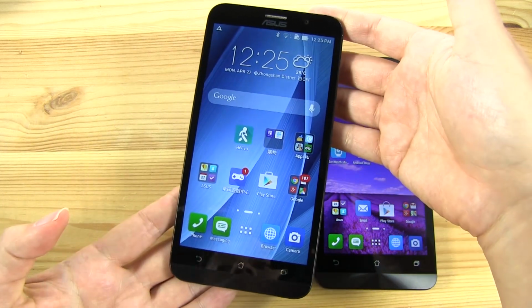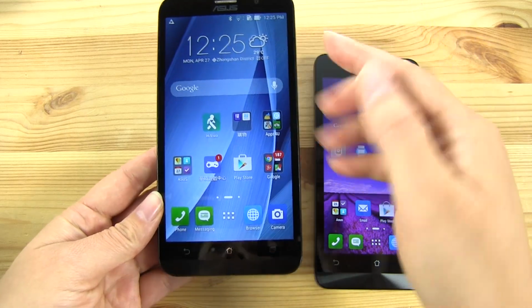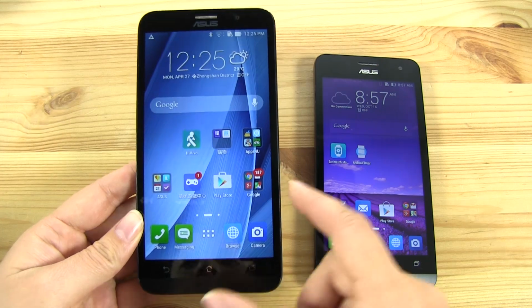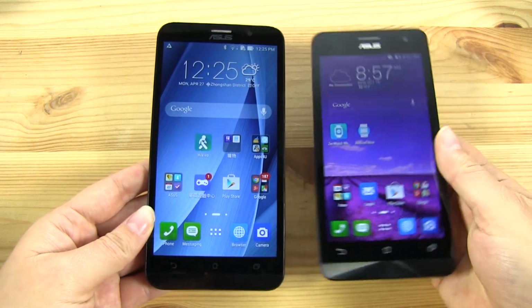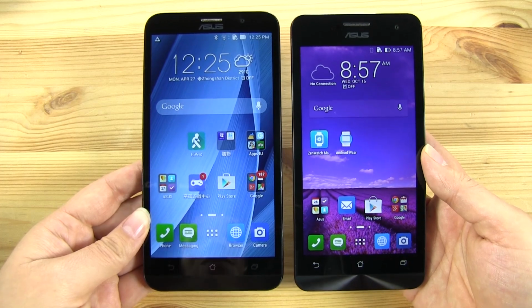and then let's check out what the basic specs are on the Zenfone 2. So it is a bigger device at 5.5 inches. It comes with a 1080p display, also IPS. It comes with a PPI of 403, and the screen ratio is much better. So you can see that the bezels are a little bit thinner. So it's about 70% display to device ratio.